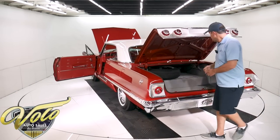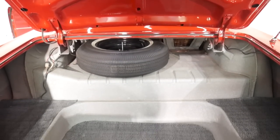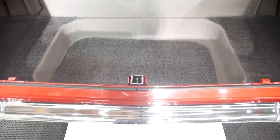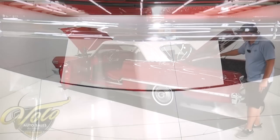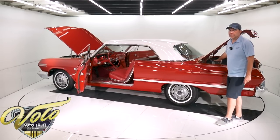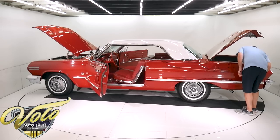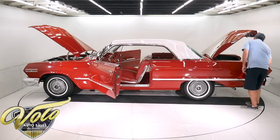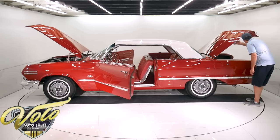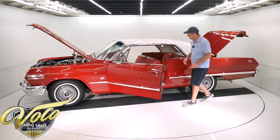Inside the trunk, very solid metal, neatly spatter painted gray and white, has a three-piece mat, has a matching reproduction tire. When a guy buys a fifth reproduction tire, he's not cutting corners, he's not trying to save money. So it was done right. Has the jack, the painted rim, everything is slick. The paint, the weather strip, all of it, show quality.